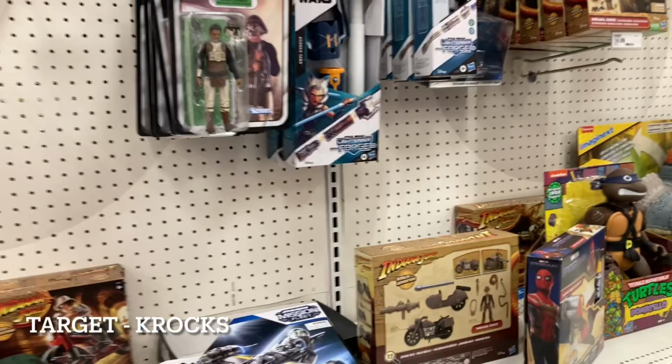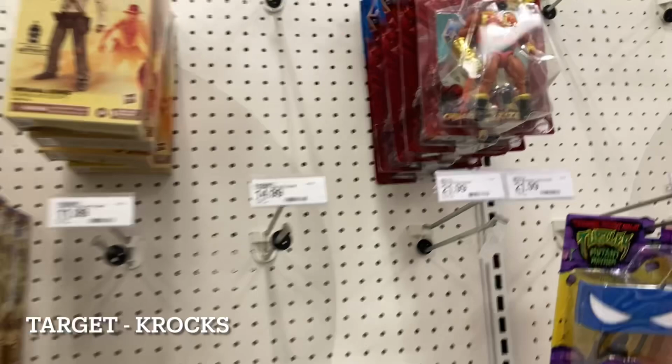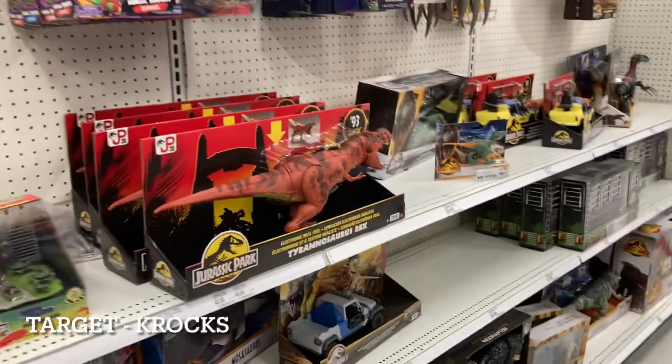There is the AT-AT Micro Galaxy. Cool to see that as well. It's not my cup of tea. Down this way, some more Indiana Jones still pegging around here. Full price, I suppose. But yeah, not that much else here. It's pretty bare. It's definitely not like that last store that had it on lock.